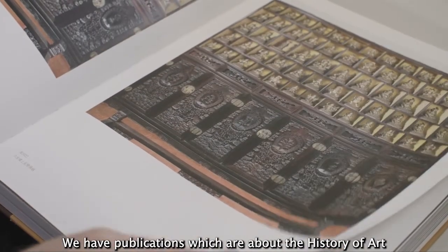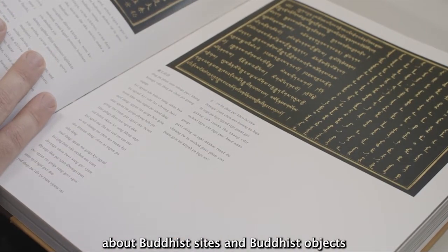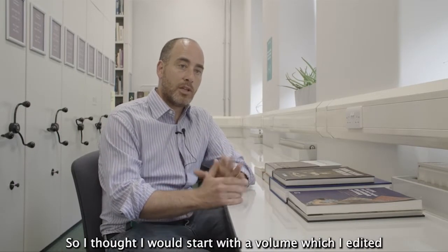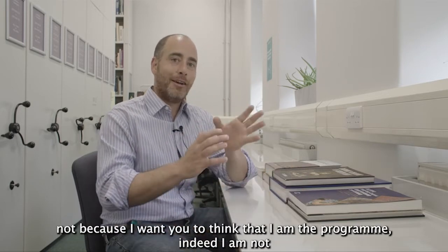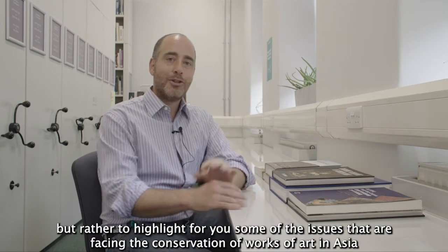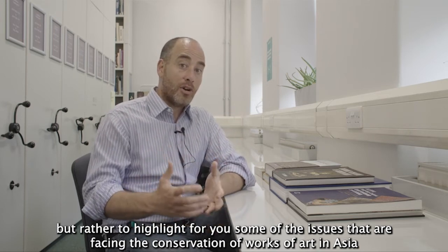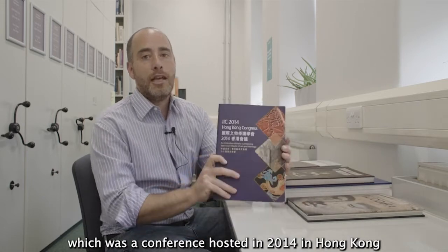We have publications about the history of art, about Buddhist sites and Buddhist objects, but also about conservation and technical study, which is a real strength here at the Courtauld. So I thought I would start with a volume which I edited, not because I want you to think that I am the program, indeed I am not, but rather to highlight some of the issues facing the conservation of works of art in Asia, which was a conference hosted in 2014 in Hong Kong.